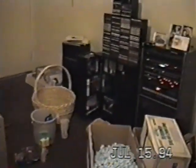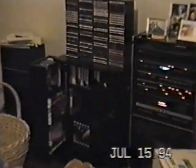Stereo. Where's the cabinet? See the cabinet that's open underneath the tapes? We bought that today. No, yesterday. Greg put it together. Isn't he wonderful? Why do you feel the need to do this? These are the remaining boxes. I'm slowly putting them away. This is our lovely couch. Isn't it beautiful?